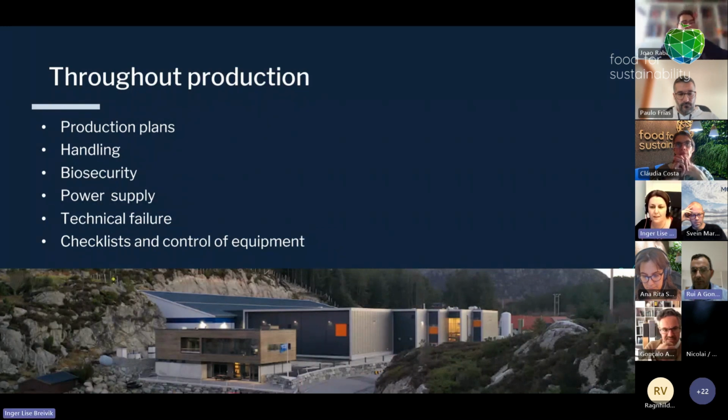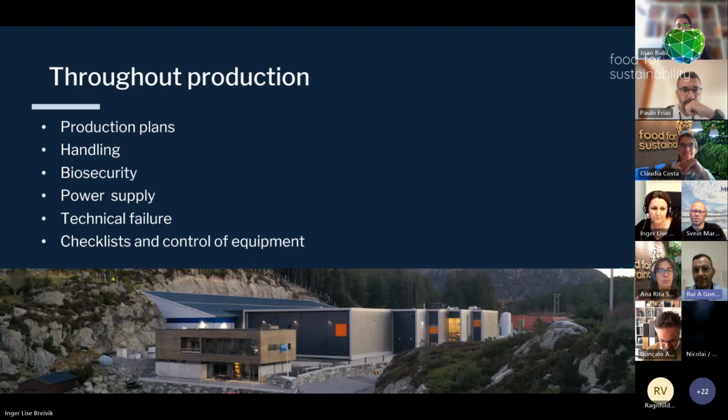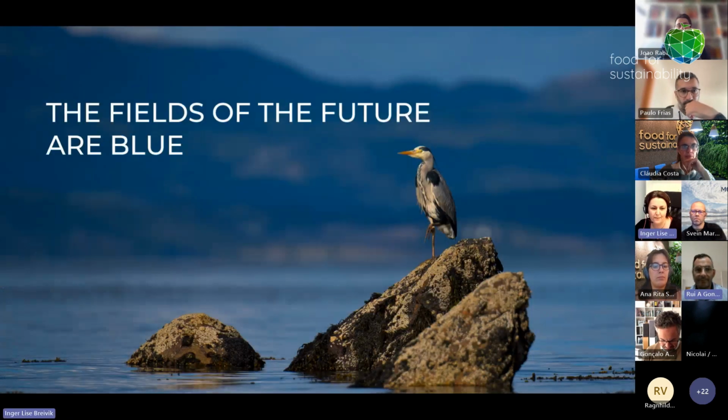So the take-home message is that big sites need control. There are many components, as mentioned, and the equipment needs to work 24/7. Having good routines, checklists, and dedicated people is, I think, the key to success. So I guess the questions maybe come after.